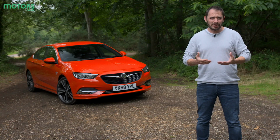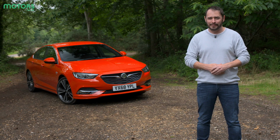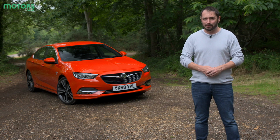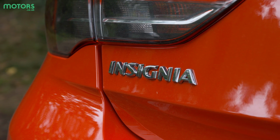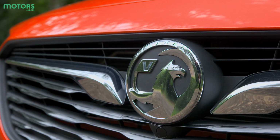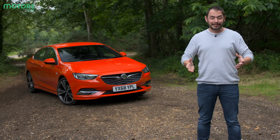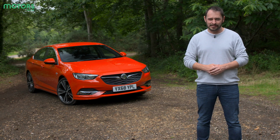But since then there's been a new crop of competition that's been tempting people away from the Griffin badge. That's meant that Vauxhall has had to up its game with the latest generation model. Now it's been badged Insignia Grand Sport to add a bit more appeal, and to improve things further it's been given additional styling touches as well as a greater amount of standard equipment and technology. But has Vauxhall done enough to keep the Insignia at the top of the sales charts?